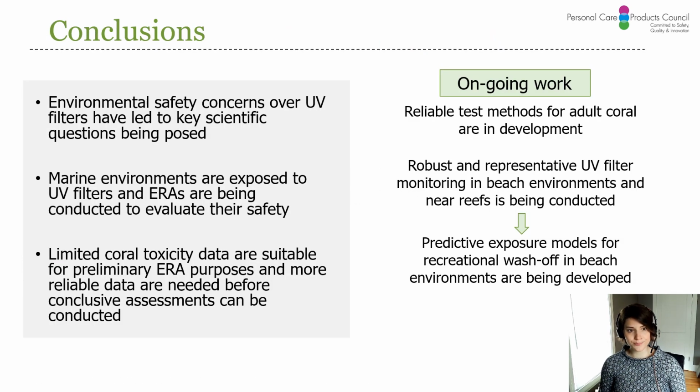So in conclusion, environmental safety concerns over UV filters have led to key scientific questions being posed. There's been a lot of studies that have been published since this concern started, and we expect there will be many more to come. Marine environments are definitely exposed to UV filters, and we are in the process of conducting environmental risk assessments to establish or evaluate their safety. But like we've just gone through, there is limited data available, and the data that is available really isn't that suitable. So it's really important to prioritize generating reliable data so we can have more conclusive assessments conducted for these UV filters.